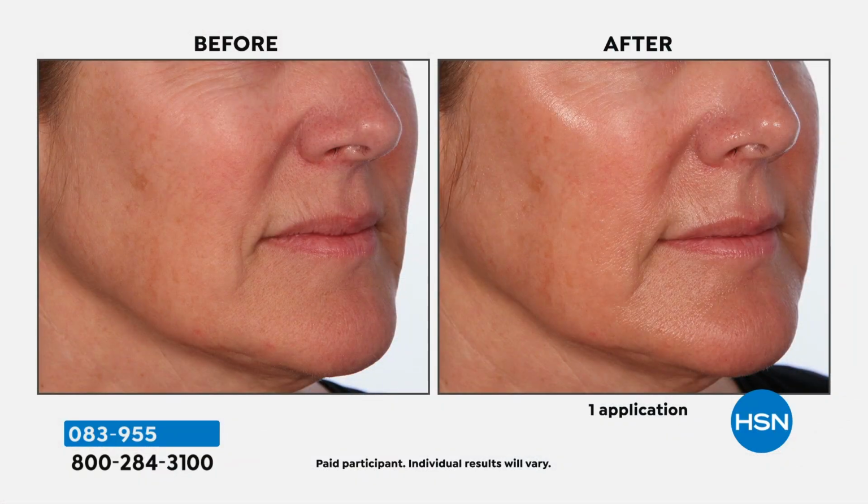When I tell you oil transforms your skin, it's what your skin recognizes. Look at the before and after. Look at the glow, the luminosity, the plumpness. When I tell you it is a game changer in just one application, can you imagine night after night after night? It wears beautifully under your makeup.